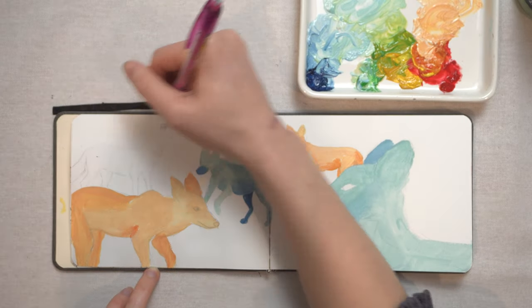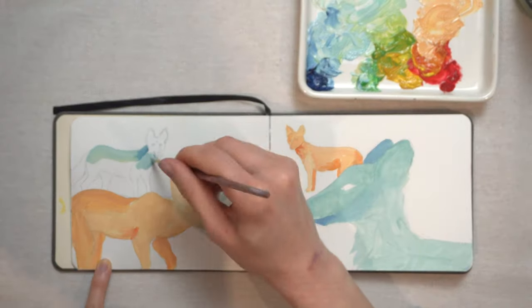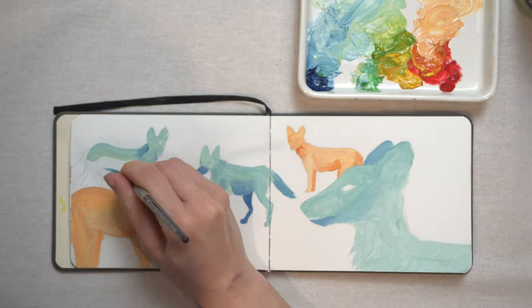Dholes are pack animals and are great at communicating with each other in unique ways. They use a variety of noises, from whistling, clucking, and high-pitched screaming to communicate with each other.